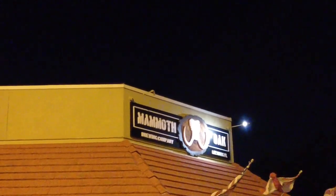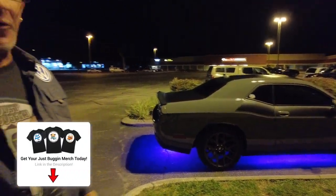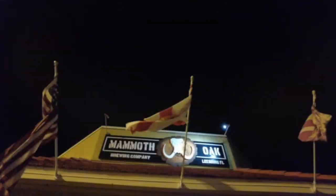Hey, so we're here. Yeah, we're over at the Mammoth Oak Brewing Company. Sorry, it's so windy. I had to look up Mammoth Oak Brewing Company in Leesburg, Florida. So here it is. How do you like the LEDs? Looks good. And definitely people could notice us coming down the road. You'd see somebody attempting to pull out, and then they go, oh, wait, what? There's something coming. Yeah, the whole idea. The purple destroyer was coming. That's the whole idea. So we're going to check it out, and I could use a good stout beer, man. Let's go.